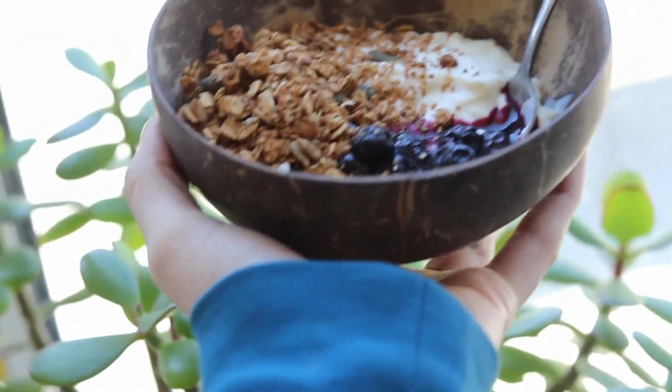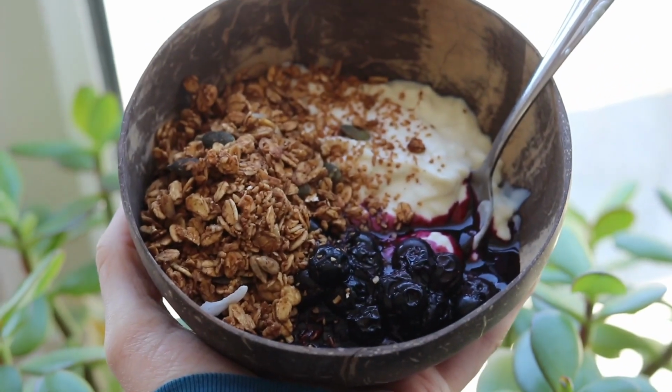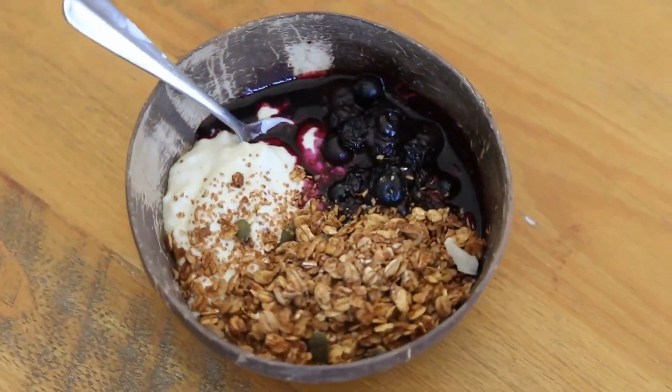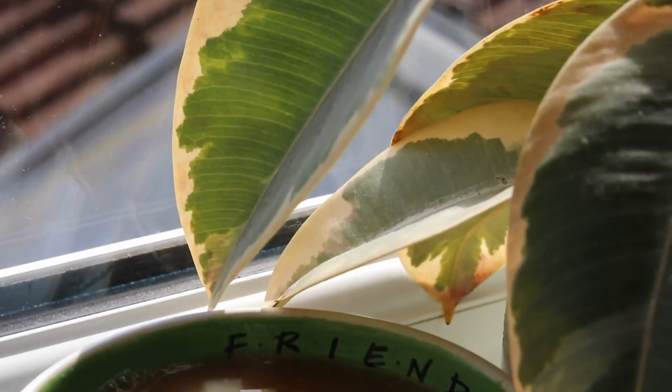And then I was on a bit of a yogurt hype that day, so I ended up having a little bit more yogurt for lunch, again with some blueberries and granola. It was super delicious because I am a big fan of yogurt. And then one of the cookies and a cup of tea for a little afternoon snack.